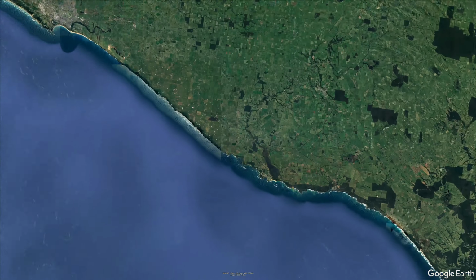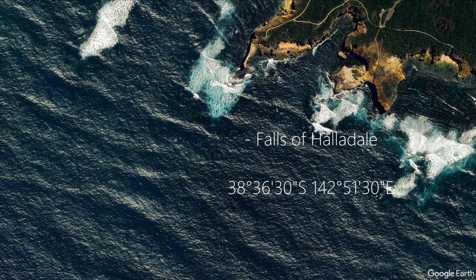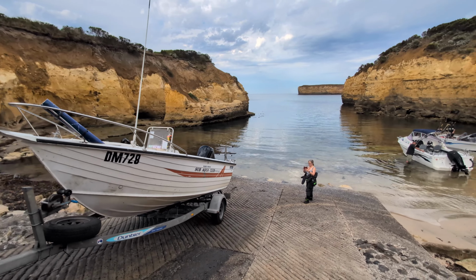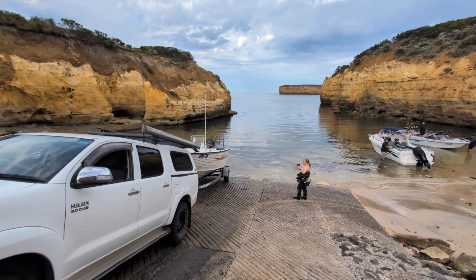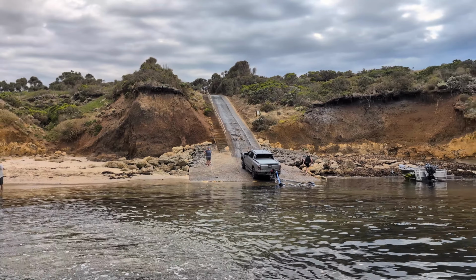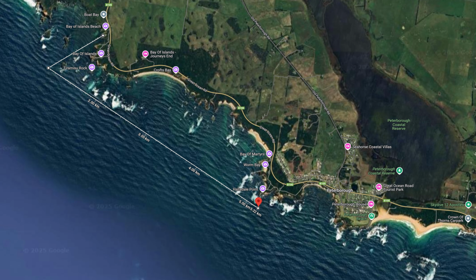We launched the club boat from Boat Bay. Now it's a very steep boat ramp, so if you're taking your boat there, just make sure you're very satisfied that your tow vehicle's capable of getting back up that ramp. Apart from that, it's a free, easy ramp to use, and the trip out on a nice day is an easy trip, and it's about 5 to 5.5 kilometres to get around to the wreck.